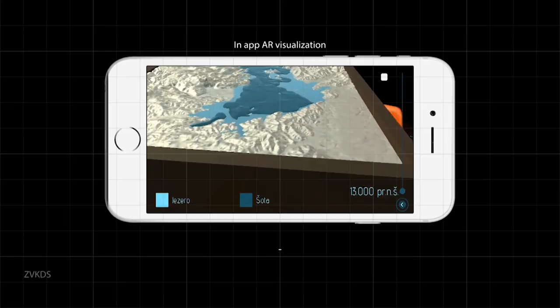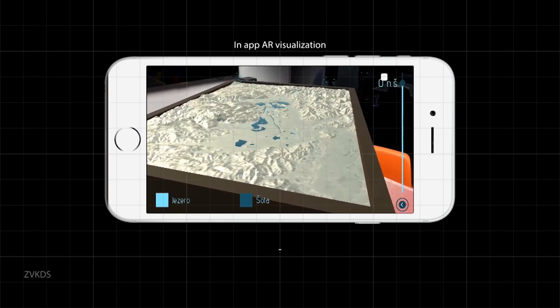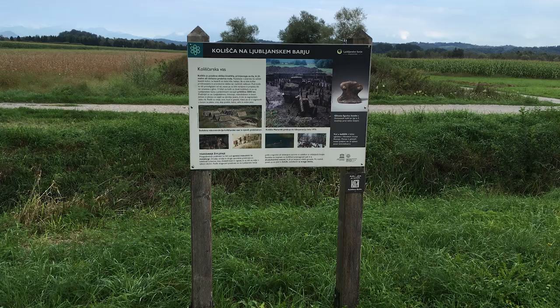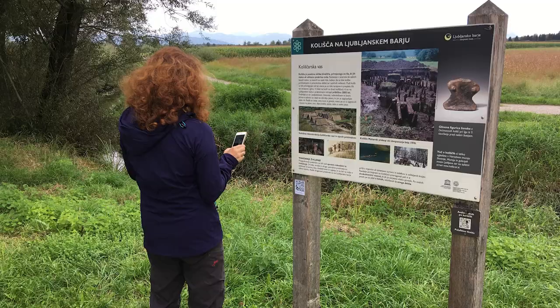A visualization was created displaying the landscape changes of the Ljubljansko barje from the end of the Pleistocene through to modern times. In cooperation with the Ljubljansko barje park, the existing infrastructures around the UNESCO pile dwellings, such as boards, are included in the Virtual Arch project and application.